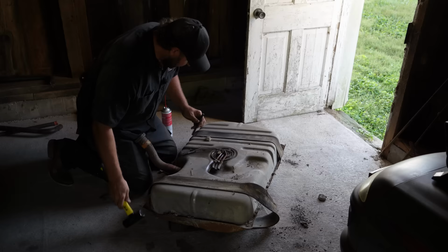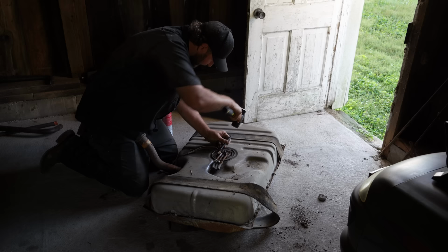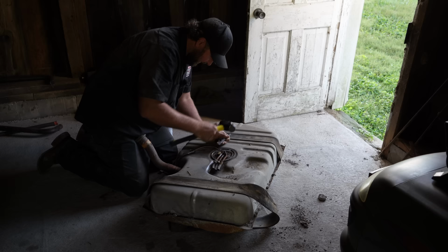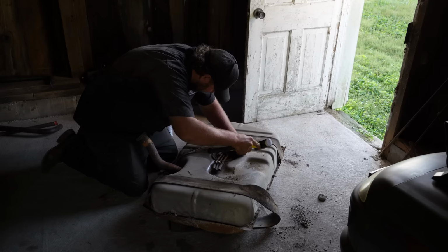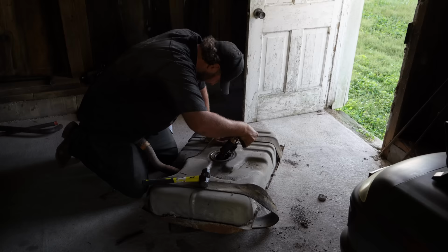Gotta go this way. Yeah, Tonya Harding's a little big for the operation, but that's all right. Wonder what LeAnn Rimes is doing today. Probably not this. There we go. Come on out of there, you little stinker.